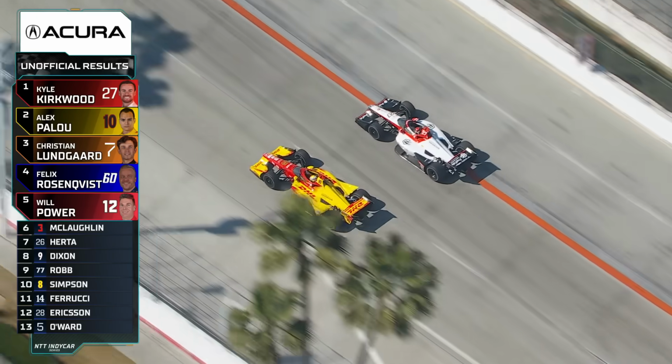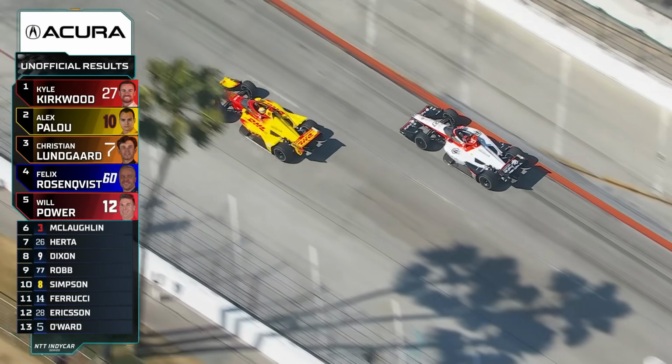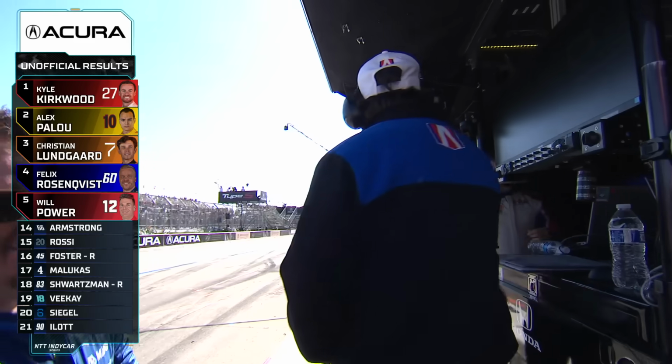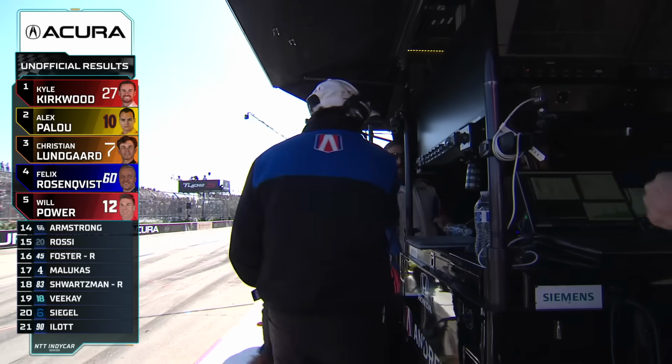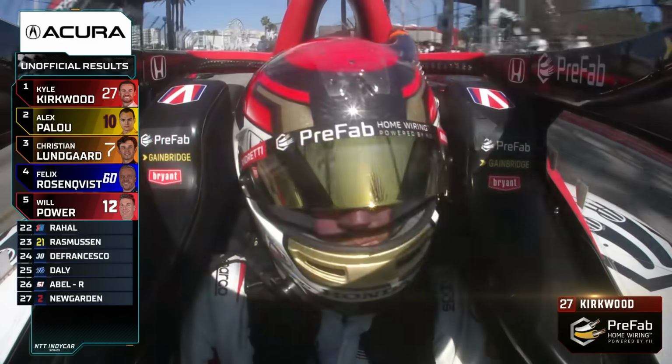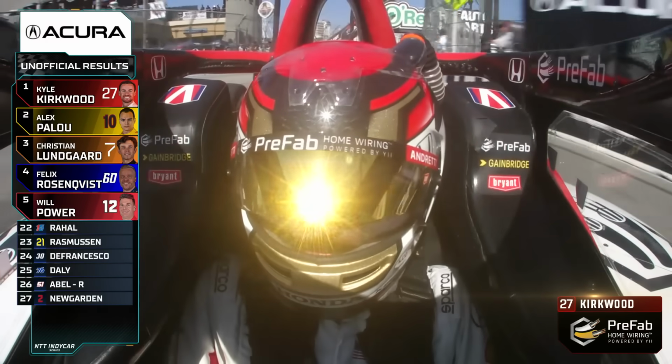Well, that was a perfect run from Kyle Kirkwood. Ultimately 2.6 seconds, the gap over Alex Palou over the line. But what a brilliant race from the 26-year-old Floridian to make good on that pole position, to make good on that promise, and to get his season kick-started the way that he needed it.